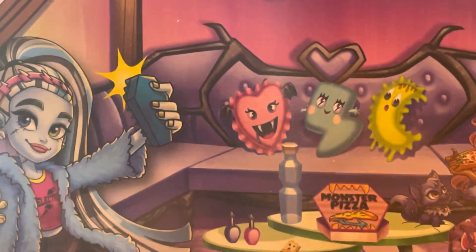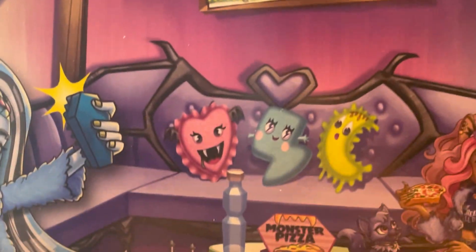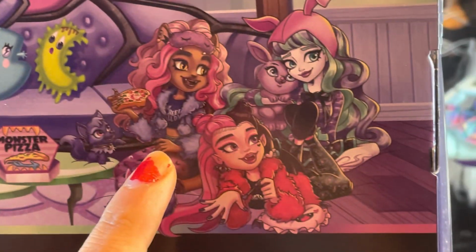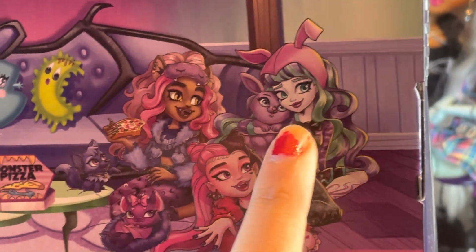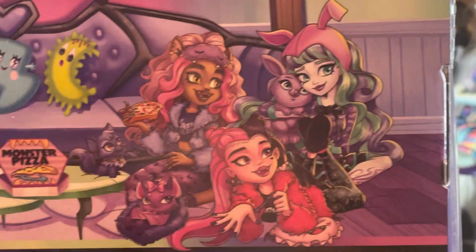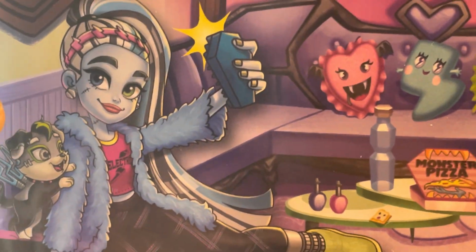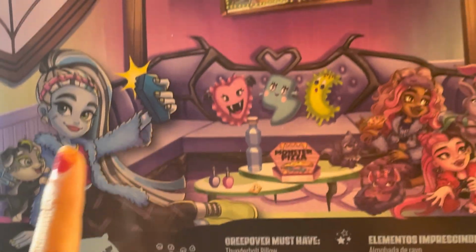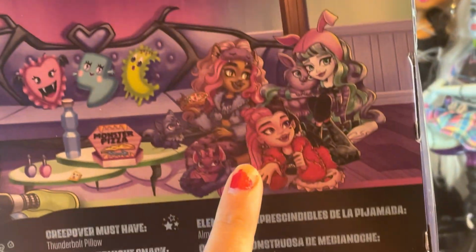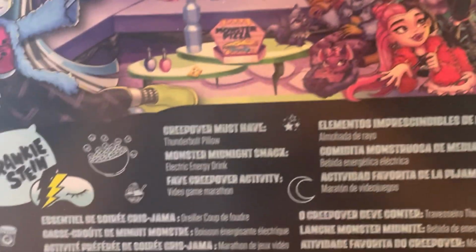Down here we have the couch. Looks a little bit different than the Coffin Bean couch, but kind of similar idea. They each have pillows. It's really cute. Here's the ghouls hanging out, including Twyla, which this will be our first version of Twyla when she comes out. And then Frankie's up here. So I'm guessing they're going to do the same kind of thing as they did with the original one, where you have the ghoul that you have in the box up here, and then everyone else back here in the corner, and then they'll swap around.